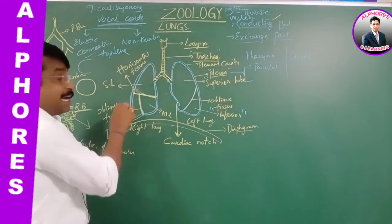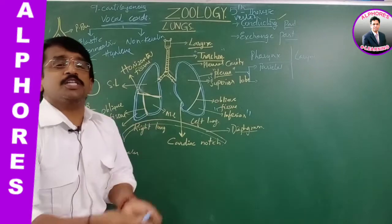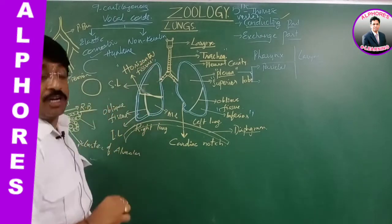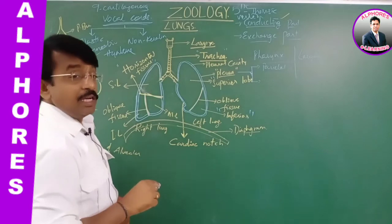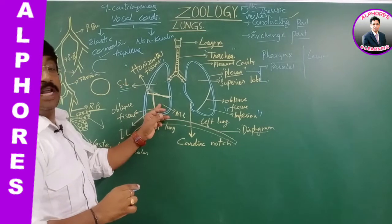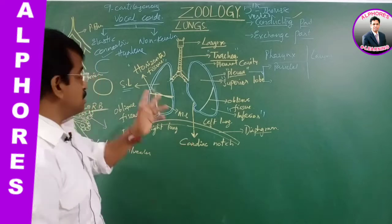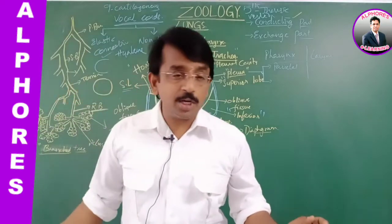Next, the right lung has two fissures. Fissure means partition. One is the horizontal fissure and the other is the oblique fissure. These two fissures divide the lung into the superior lobe, middle lobe and inferior lobe, three lobes. So the number of lobes in the lungs, both together, is 5: 2 on the left and 3 on the right side.